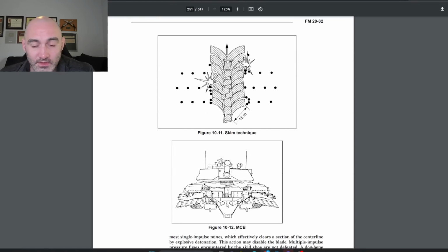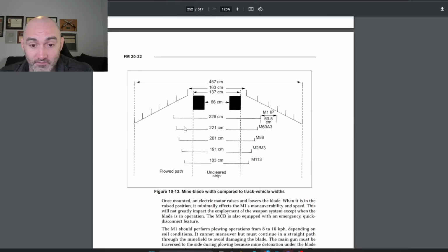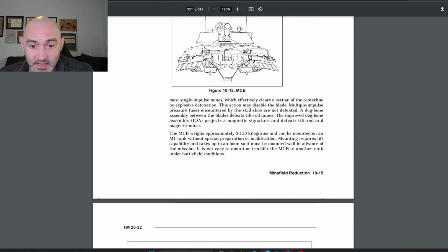You can sometimes mount them again to a tank to push these mines to the side, setting them off, but you need so much armor. This can be really effective against anti-personnel mines, but it can be really slow against anti-tank mines and not really all that effective simply because of the vast size of anti-tank mines.